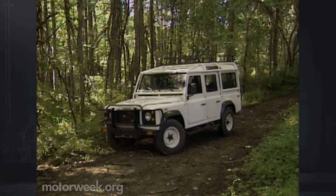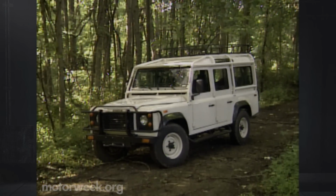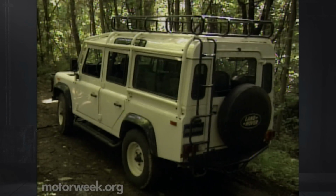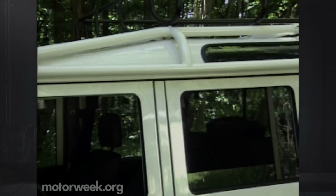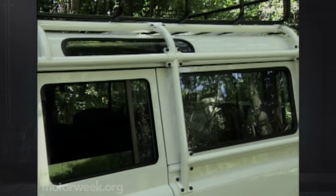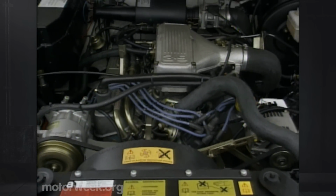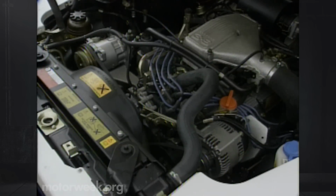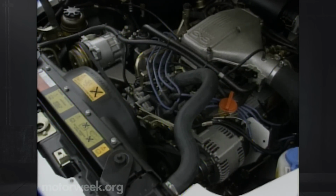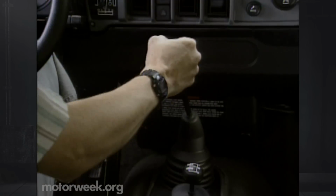So those lucky few Defender buyers will not only get a 9-passenger wagon with an aluminum body, permanent 4-wheel drive, and a 5,000-pound towing capacity, they'll get a piece of history too. They'll also get plenty of attention from fellow motorists. The all-white Defender with its unique exterior safari cage stands out wherever it goes. The 4,840-pound Land Rover is propelled by the same 3.9-liter aluminum alloy V8 engine that powers its cousin, the Range Rover. It makes 180 horsepower and 227 pound-feet of torque, a far cry from the 42 horsepower 4-cylinder that powered the original Land Rover.